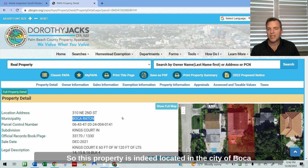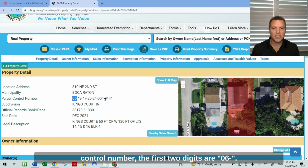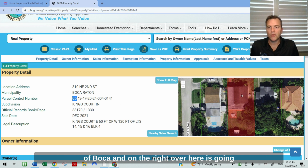So this property is indeed located in the city of Boca Raton, which is also supported by the fact that the parcel control number, the first two digits are 06. So moving forward, you know that any property located in Palm Beach County that has a parcel control number beginning with 06 is going to be in the city of Boca.